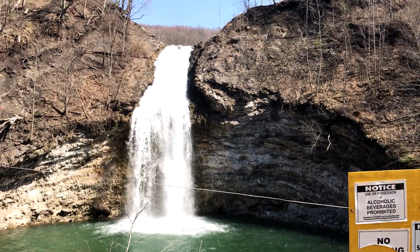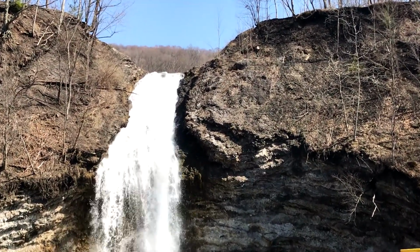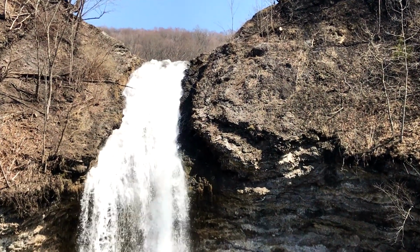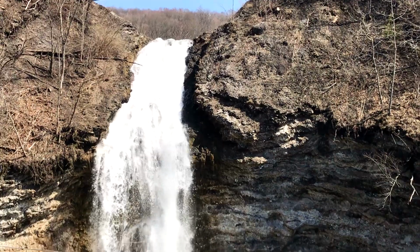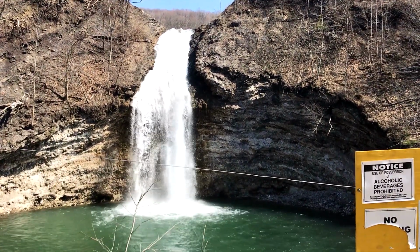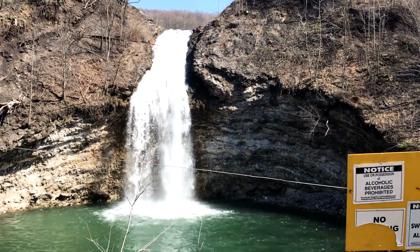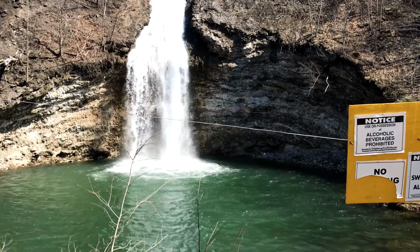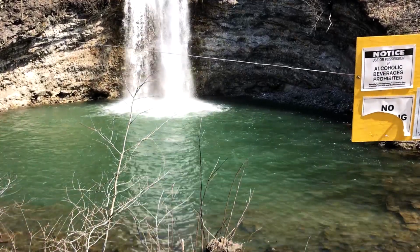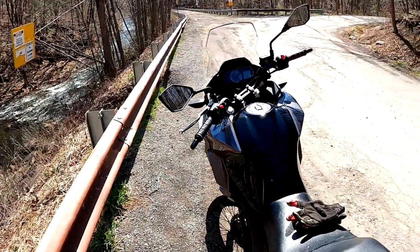Now, I'm not going to go to the top today. I've never been to the top of the waterfall, but I do know that I've seen people up there. I don't know if you have to hike there or if you can illegally quad ride up to the top of there, but I've never personally been to the top. And the rumor, it's kind of like a folklore from growing up around here, is people would steal motorcycles and quads and stuff and then ghost ride them over that waterfall. And there should supposedly be vehicles in the bottom of that big hole there.